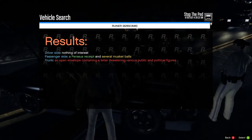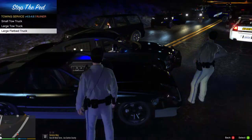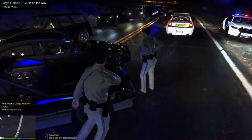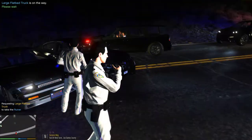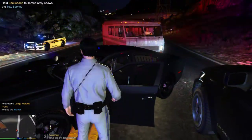Alright. Nothing of interest on the driver's side. A receipt. And several marked balls, an open envelope containing a letter threatening a public official in the trunk. Flatbed, assistance required in Ron Alternate's wind farm. Let me get this police cruiser out of here.